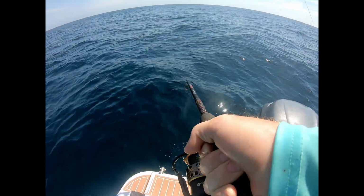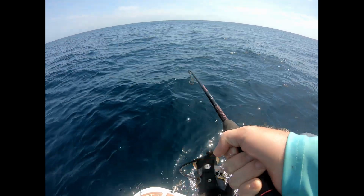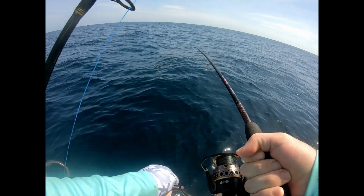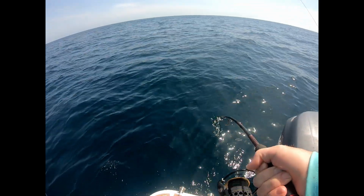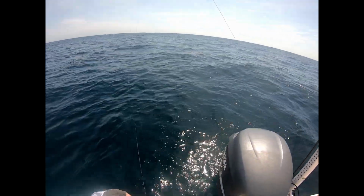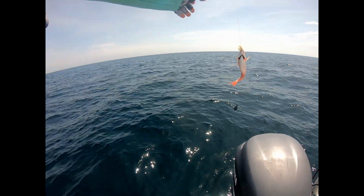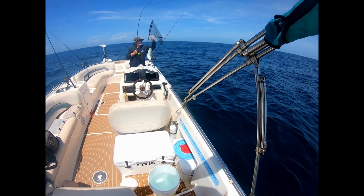Again, we head into a school of blue runners, so I'm assuming the way these are attacking, that's what's in the area right now. Yeah, that's a blue runner. Whole bunch of them. And these are good size for blue runners. Bruce just got himself probably the biggest blue runner I think I've ever seen.